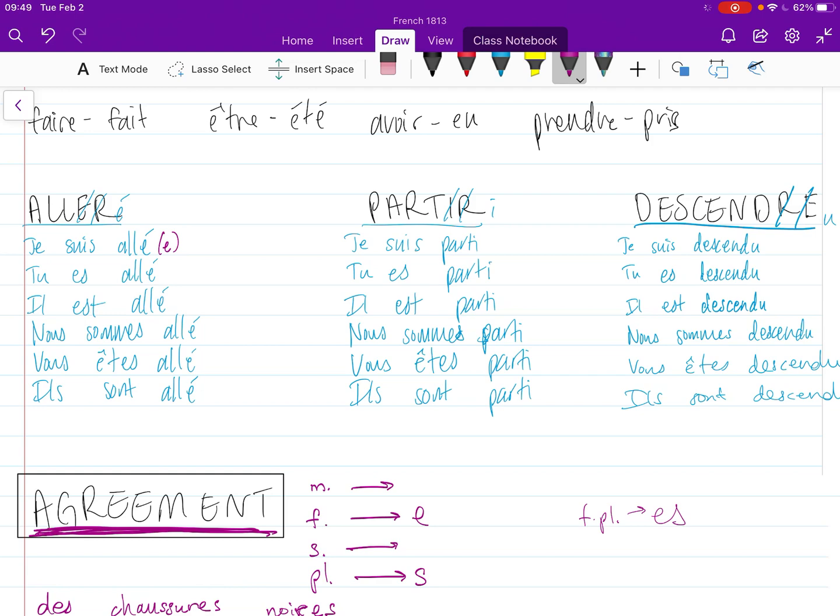Tu es allé. Once again, the person to whom you're speaking, are they identifying as masculine or feminine? You have to figure that out or ask them, and add an E if they identify as feminine. For il, for example, you would definitely not put an extra E on there, but if it had been elle, you would. For nous sommes allés, we have to figure out, is this a group of all women? In which case, yes, you'd add an extra E. For sure, though, it's going to be plural because it's nous, which means we.